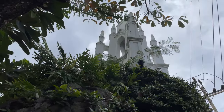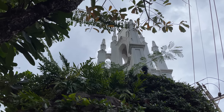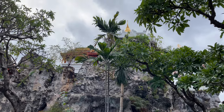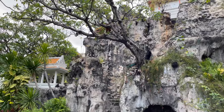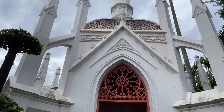So this is a replica of a Gothic style mandrap that was actually built on this site in 1885. Okay, so this is the rock. This is the Khao Mo, which comes from the Khmer, the rock. And it's some of the mythology of Buddhism. And then they have another Buddha image that's in this Gothic style mandrap.